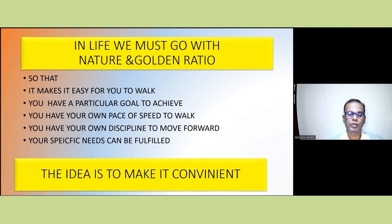But if you're going on a holiday and it's so busy that you don't even have time to relax, then it will be a stressful holiday for you. So whenever you plan, it should be something relaxing and you should be able to enjoy. Saying that your specific needs will be fulfilled as long as you are with nature, automatically your journey will be much more beautiful. So the idea is to make it convenient.